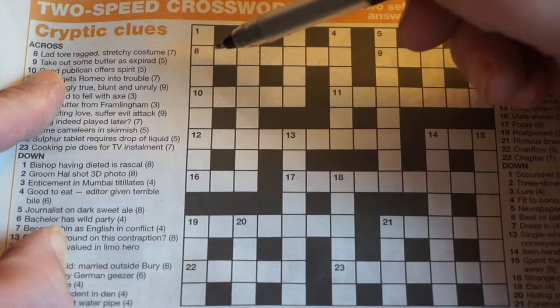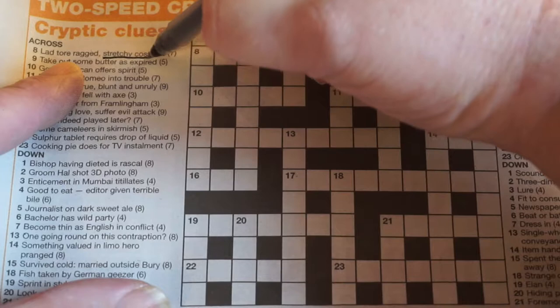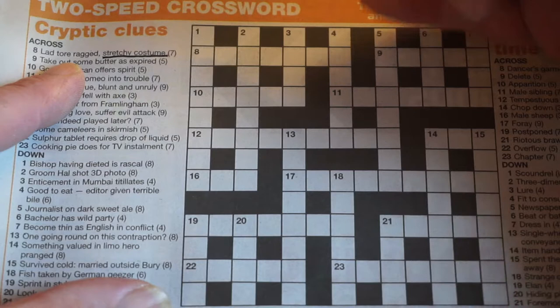is lad, tall, ragged, stretchy costume. Now I know, because I've just done this, that stretchy costume is the definition. So at one end, normally, there's an easier clue, and the other end confirms in a cryptic way what the other end's telling you. So that's called the definition. I've underlined it for you.